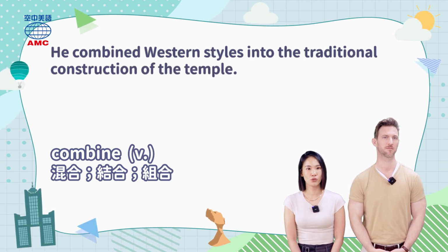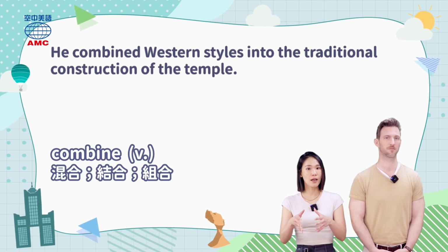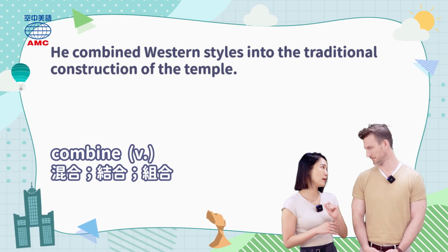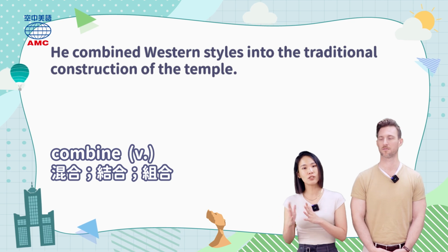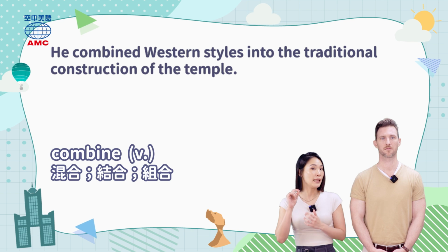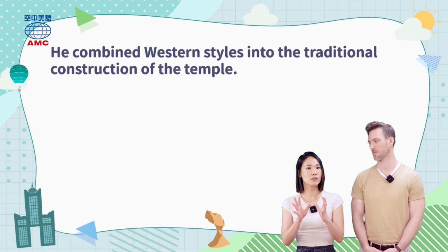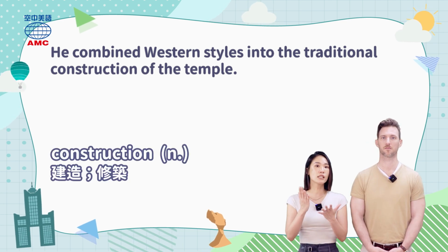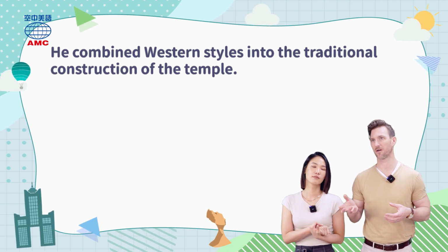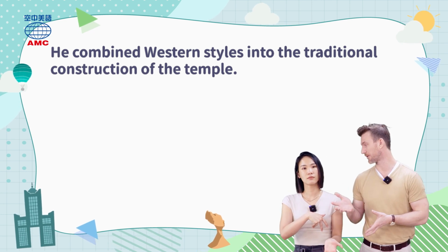Combine 这个动词就是混合、结合或是组合。Combine A into B 就是将 A 融入 B。这边 A 就是 Western styles，西方的风格，B 指的就是 the traditional construction of the temple，寺庙的传统建筑。所以建筑这个字是 construction。Right, and so we've combined our living room that has what? Western style as well as Taiwanese style, right?